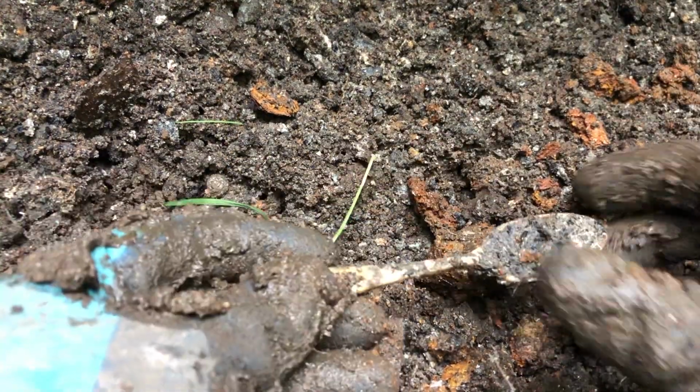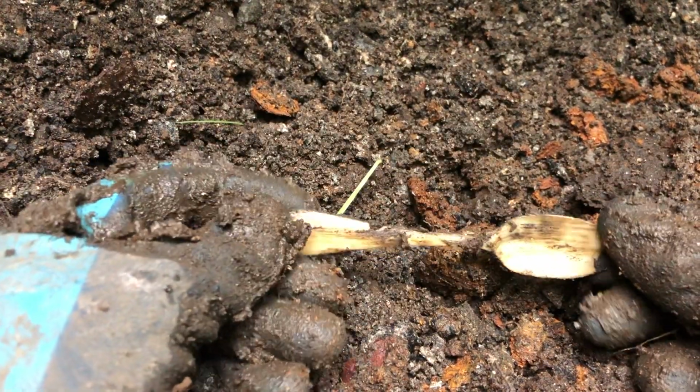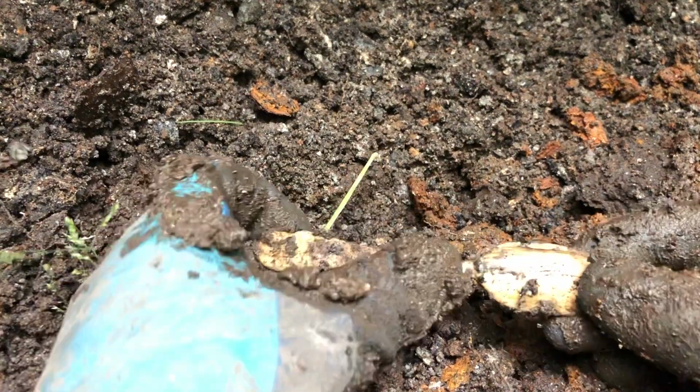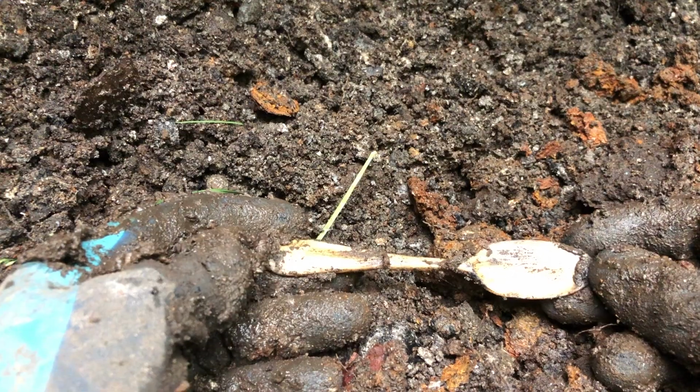It's another new one. To be quite gentle with this. That's a bone spoon. A bone spoon. Wow. That's crazy, I've never seen one like that before. Cool.